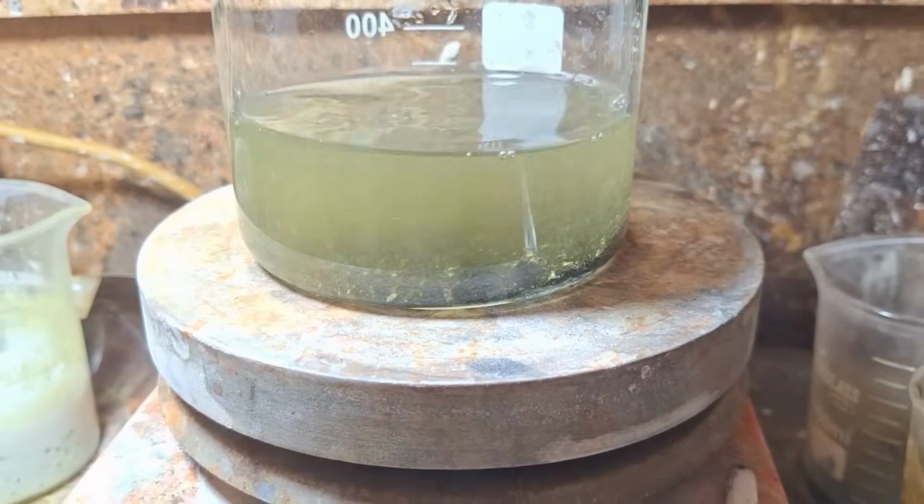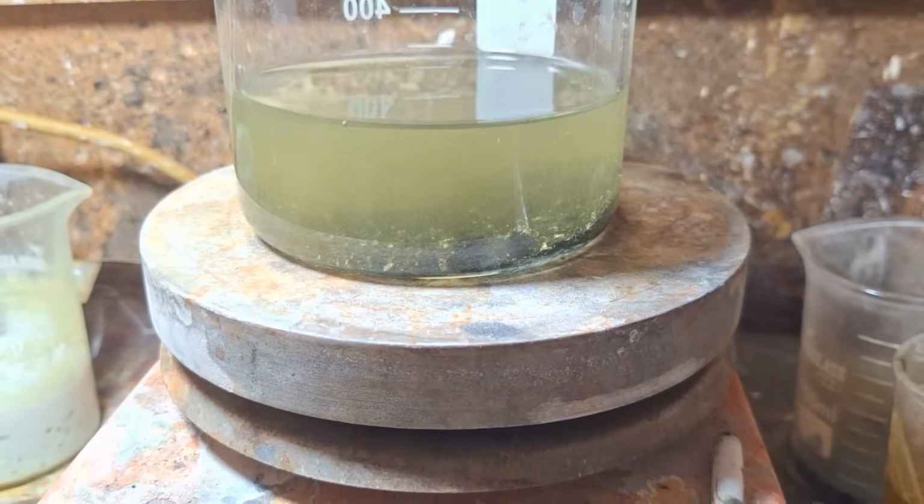I heat the solution to make the reaction happen faster.